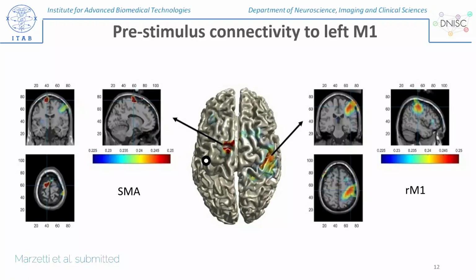So what we did was we seeded the left motor cortex at the frequency of the mu rhythm. We calculated the connectivity with all the other voxels or cortical nodes in the brain. And this is the average map of all the subjects. I was quite happy with this map since EEG connectivity is usually quite widespread, while in this case, we were nicely able to assess that the spot that you see over there, which is white, is connected with the other spots that you see in red, which basically correspond to the supplementary motor area and to the homologous primary motor region in the right hemisphere.